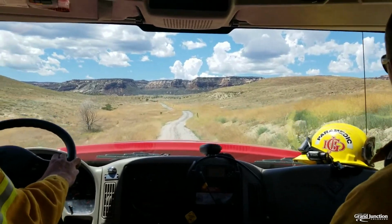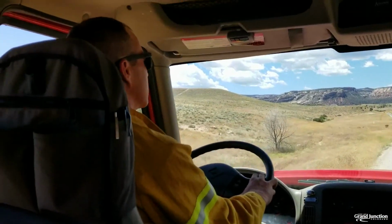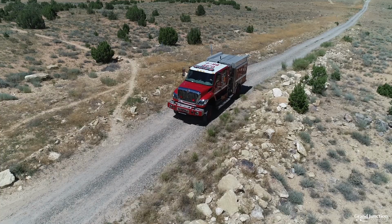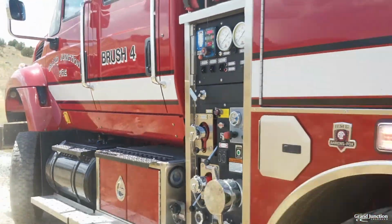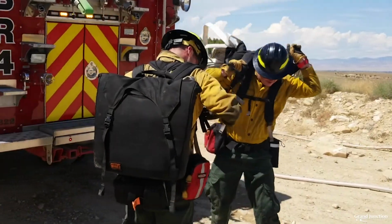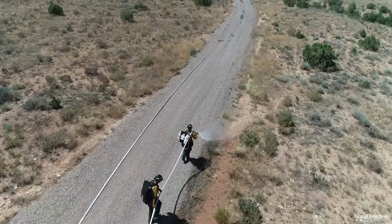Typically a request comes in, it comes through the Bureau of Land Management here in Grand Junction, and it comes through our chain of command, and then we're dispatched. Sometimes it can be as short as 2 hours. We may do our travel time and we arrive at an incident, which is more or less a city that's self-sustaining. It has everything that you would need to supply a large operation like that.